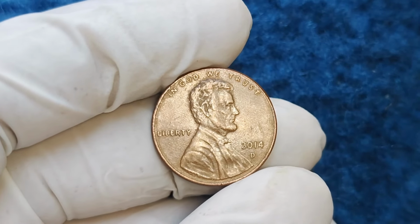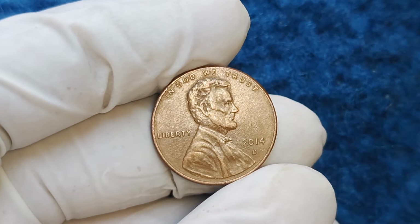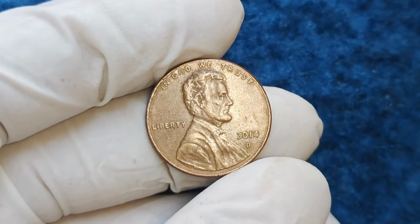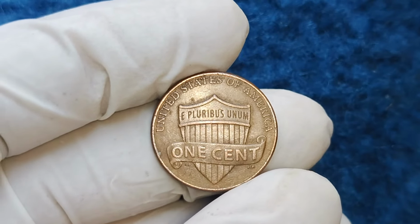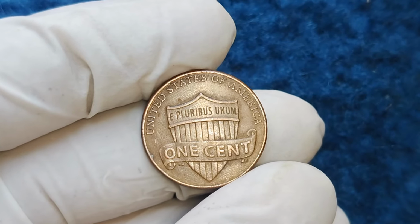Some 2014 D pennies have errors that make them extremely rare. We're talking about things like double dies, where parts of the coin's design appear doubled, off-center strikes, or even planchet errors, which means the blank coin wasn't properly made before it was struck. If you spot one of these errors, congratulations, you might just be looking at a gold mine.